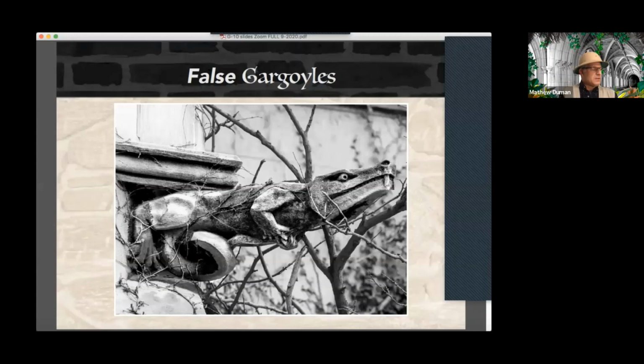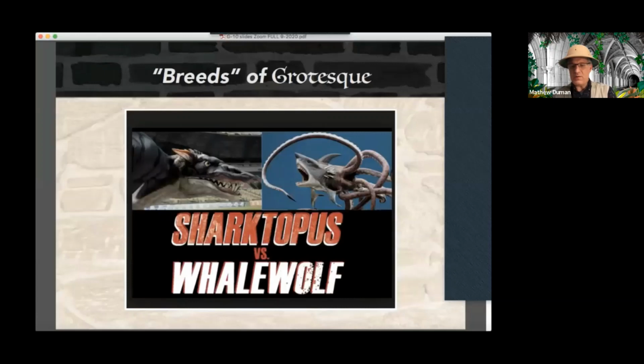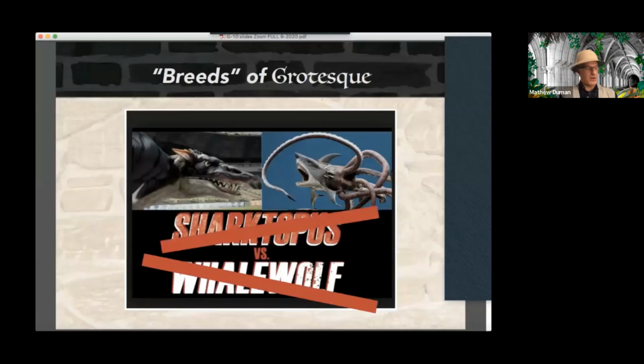To make it easier to understand, I've divided grotesques into categories based on their subject matter. When I began establishing categories for grotesques, I originally referred to them as different species to show that, like animals, grotesques can come in a wide variety of types, until I found that there was a fatal flaw in this analogy. By definition, two animals of different species cannot produce offspring, no matter what the sci-fi channel may tell you. So you'll never see a sharktopus or a werewolf. By the way, these images are not in my book.